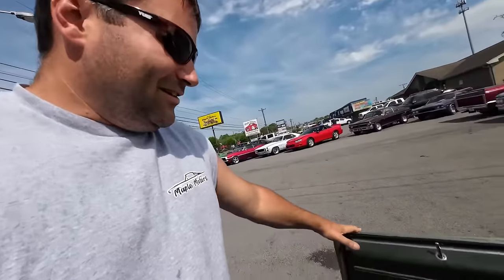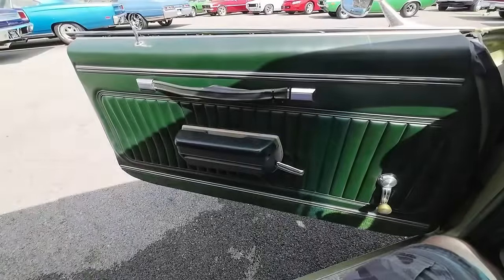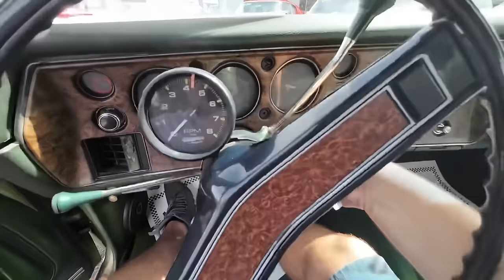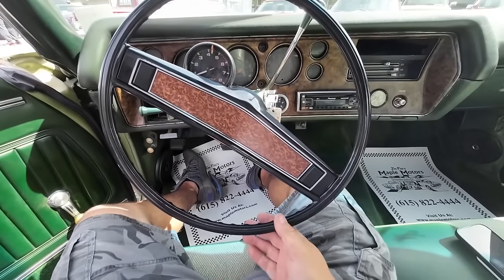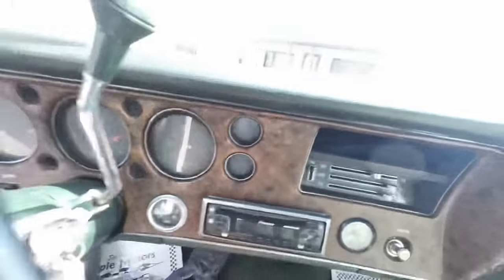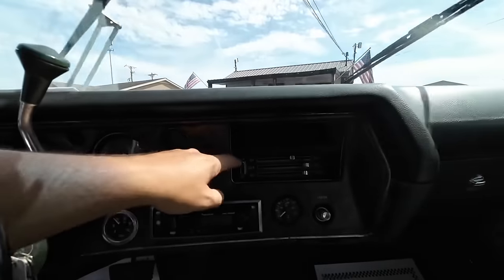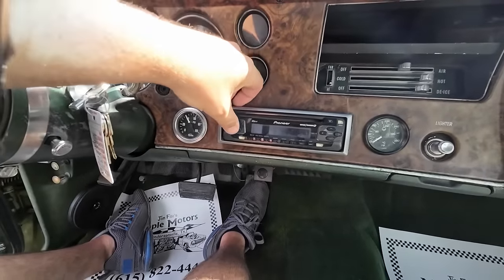So you know what? It's about that time. Let's go for a ride. Checking out the interior before we leave. I started it up for my cell phone video, but yeah, it starts up nice and easy. Showing the mileage, it's on the dash. We got some foggy gauges there. Wipers do work. Radio. Trying the blower motor too. I don't know how to cut this radio on.